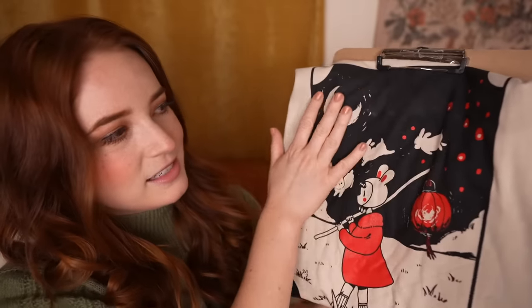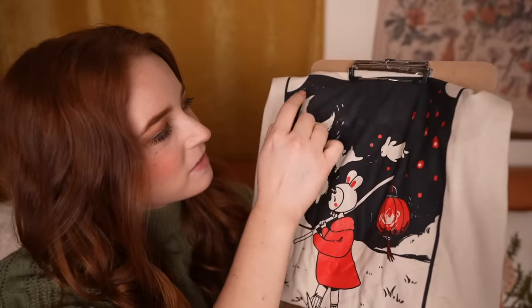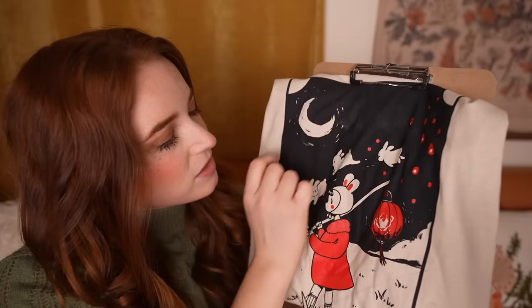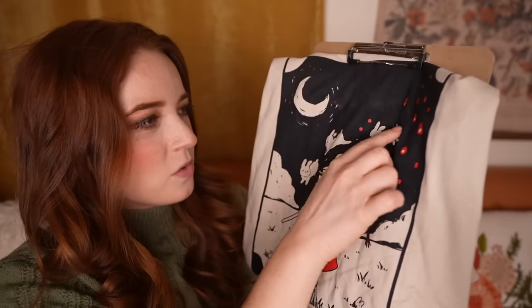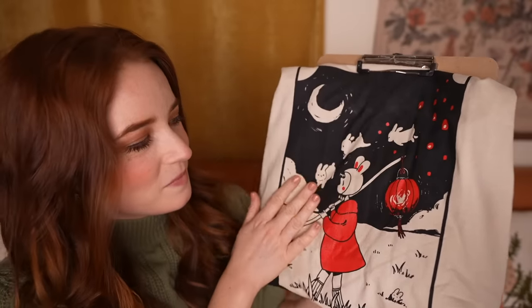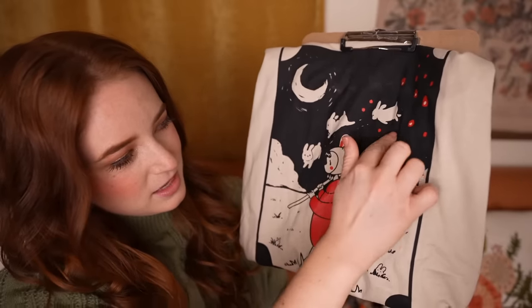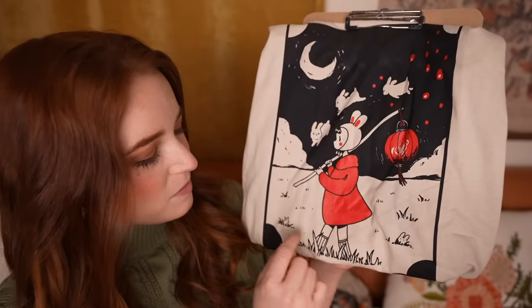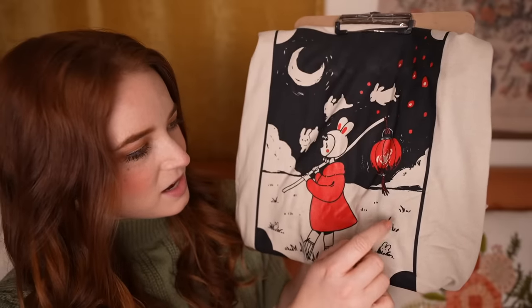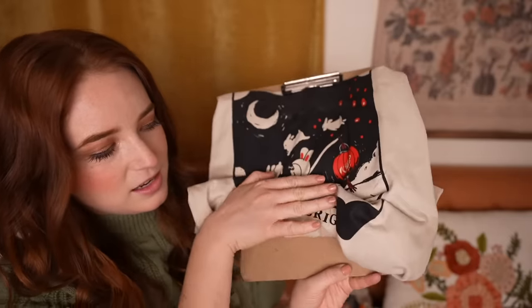Okay, so this design features an inky black night with a crescent moon. I like these little sketchy lines around the moon. The light, the glow of the lantern. One, two, three rabbits prancing through the sky weightlessly. And the bunny walking along through the fields with a couple of bunnies peeking out from the grass. And this one says Bandage Brigade at the bottom as well.